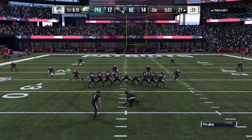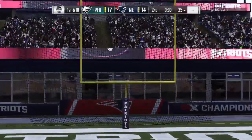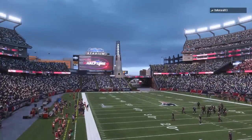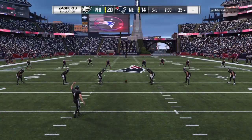He hit his first one. This from 44 yards out now. And Elliott puts this one through. So we've the second half upon us sooner than we bargained for. Week 7, second half. Let's do it.